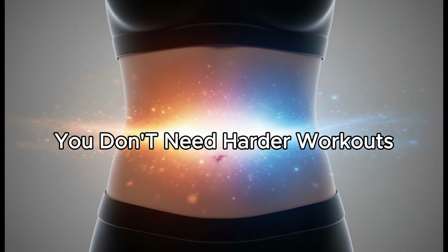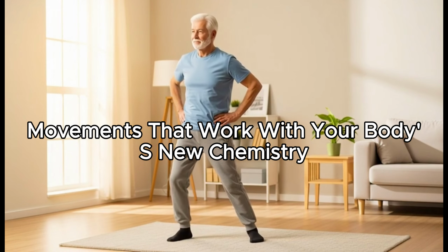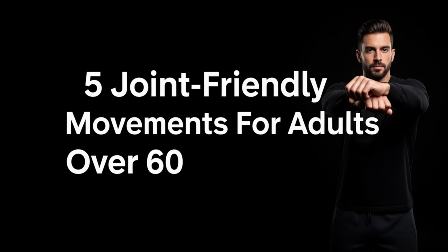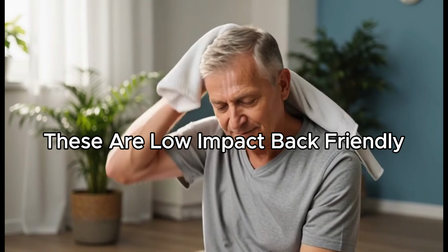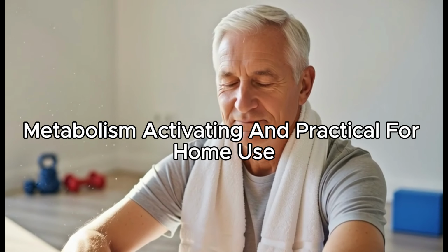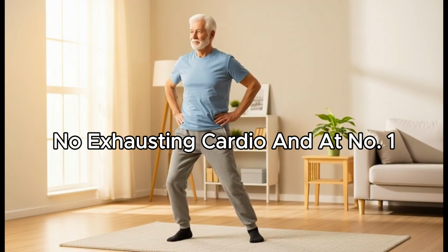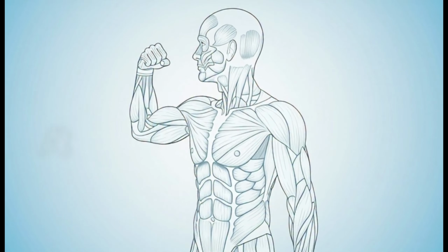You don't need harder workouts. You need smarter movements. Movements that work with your body's new chemistry, not against it. Today on Healthify Prime, I'm going to share 5 specific joint-friendly movements designed especially for adults over 60. These are low-impact, back-friendly, balance-supportive, metabolism-activating, and practical for home use. No gym required, no crazy equipment, no exhausting cardio. And at number 1, I'll show you a movement that activates nearly every muscle in your core at once.